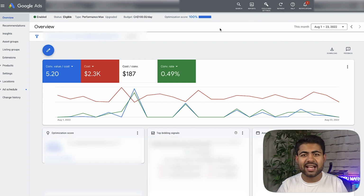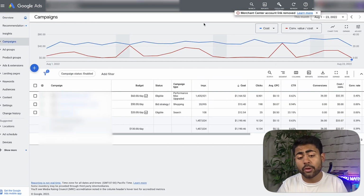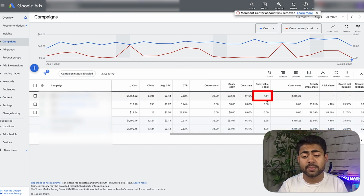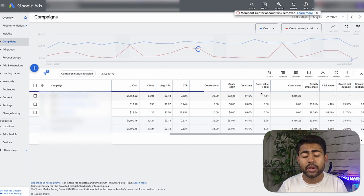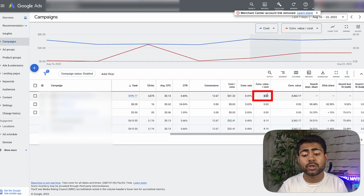But wait, that's not enough. If we now go over to another personal e-commerce brand where all I'm doing is running a Performance Max campaign, we can see that this campaign, just for this month alone, is running at a 7.14x ROAS. If we now change the time period to just the last 7 days, we can see it's actually increasing to about an 8x and above. So these Performance Max campaigns are running pretty well.